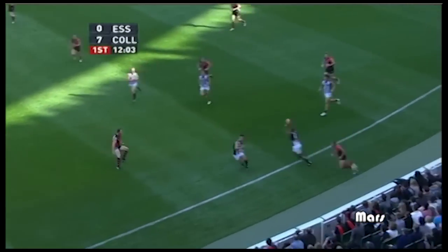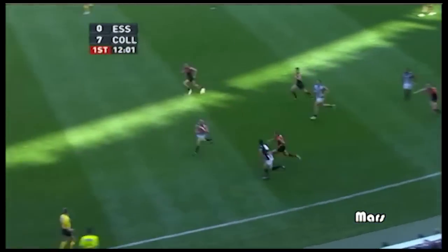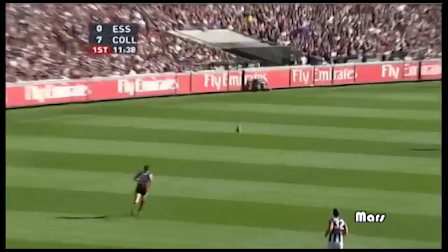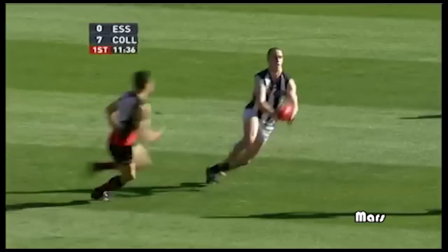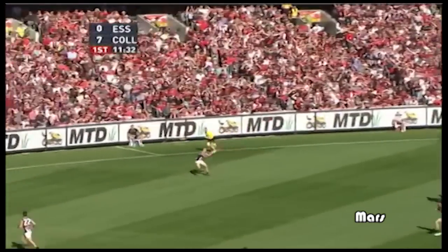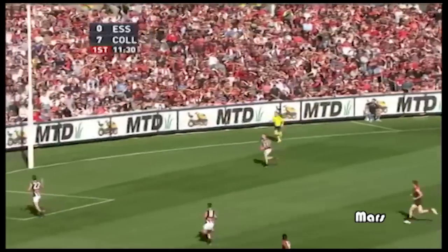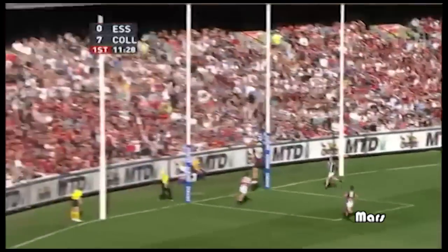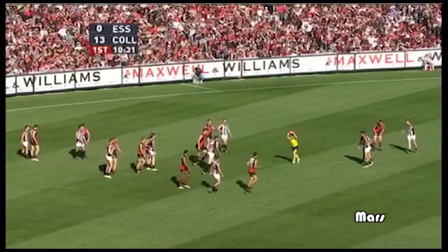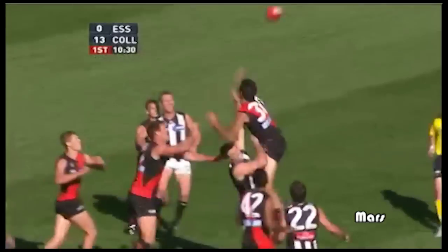Here's Davis again. Clever handball to Didak. Back to Davis, back to Didak. That is slick play from Collingwood as Johnson runs away. Now what's he after with that? He's got Collingwood left, right and centre. Maxwell to Beams. This time he's probably given the second goal away because Swan can cut the distance and put it through. And the Magpies lead by 13. Just need to take a mark inside 50 next time they go forward.